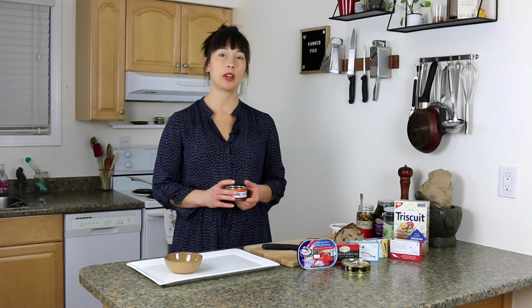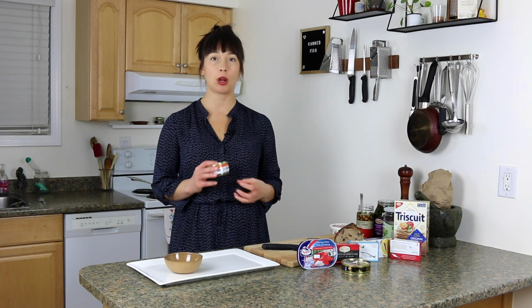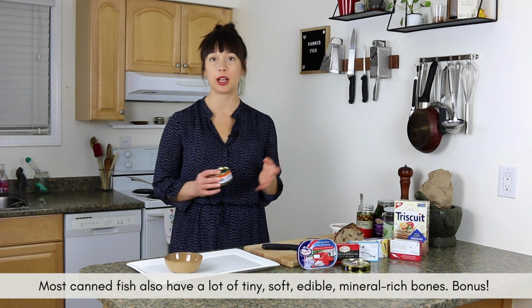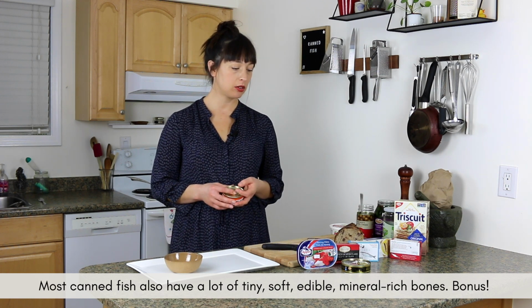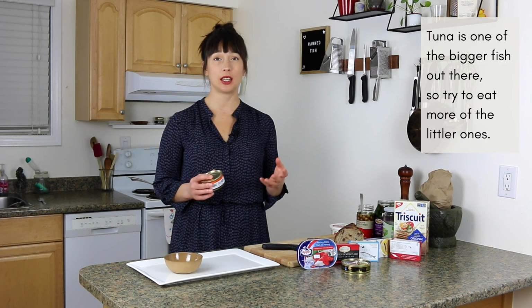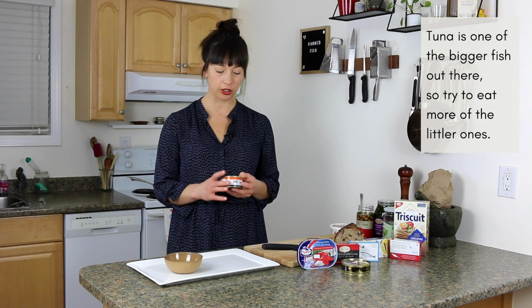Reason 2, it's really, really good for you. A lot of the kinds of fish that you find in cans are the smaller oily fish like sardines and anchovies, which are some of the best fish for you to eat because they have lots of good oils, omega-3s, and also they are smaller. So smaller fish are lower on the food chain and they're just more sustainable for the ocean. So that's great. Reason number 3, it's so convenient.